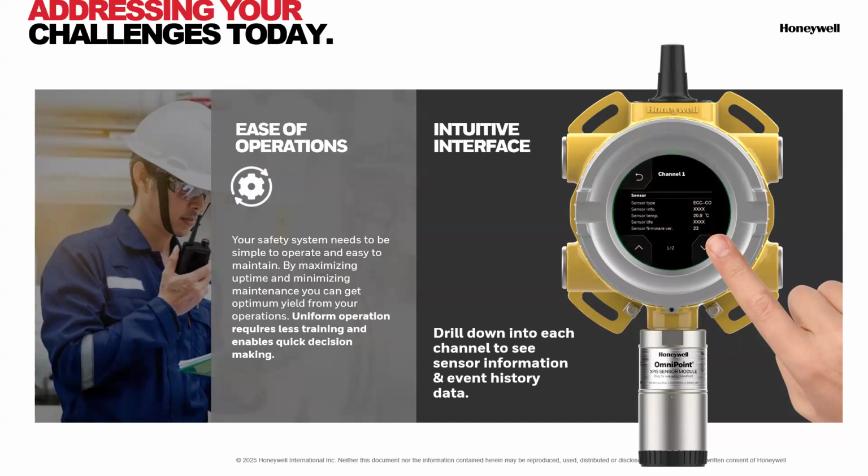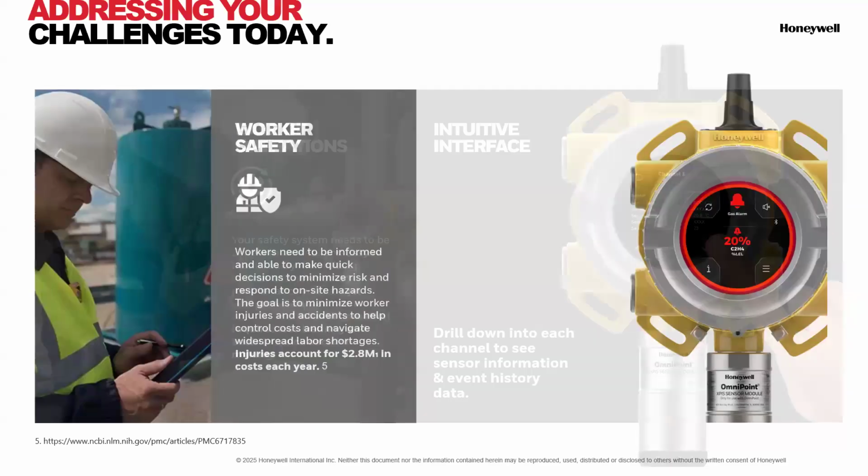In addition, you'll have the ability to see specific information on each channel. You can see here the sensor type, the serial number, the firmware, lots of additional information available just by drilling down with the tip of your finger on the specific channel that you've selected. So again, sensor type, sensor information, sensor temperature, sensor life, and firmware, and there's a couple of different menus there that you can get more information on that particular channel.